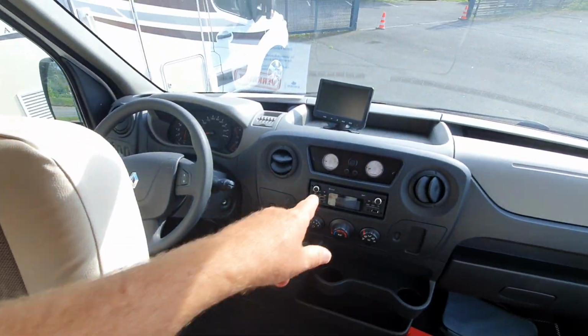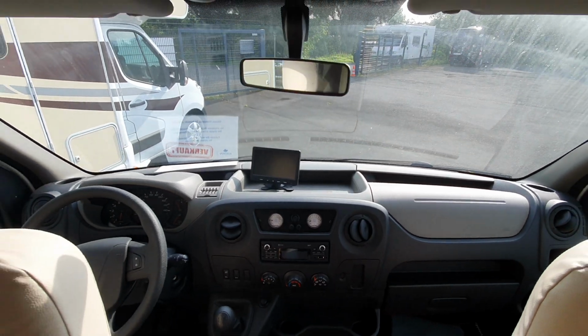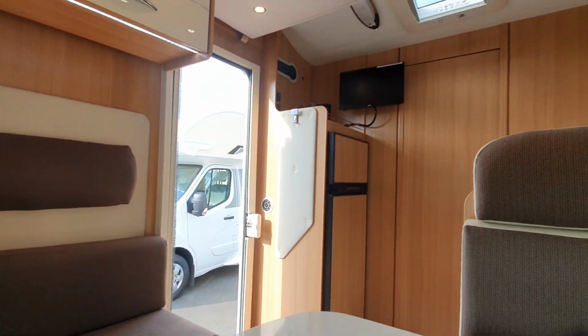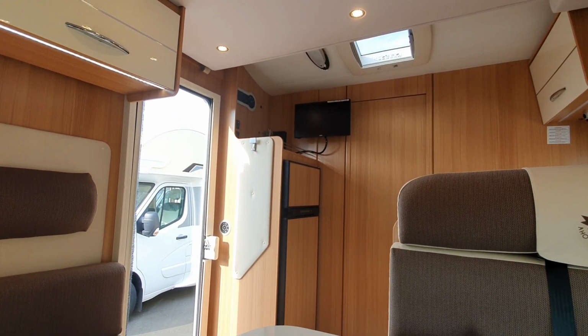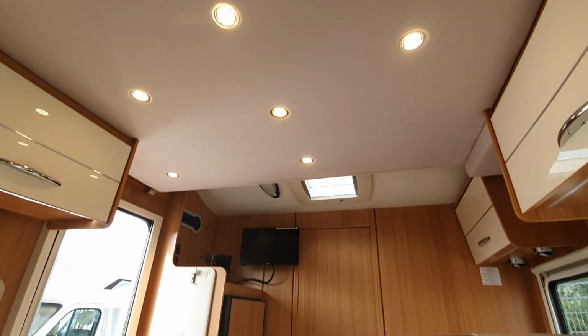I noticed they've also put these things. Oh, this has got the Goldschmidt suspension system in as well. Now, it is a pretty expensive thing to get, and Mr. Goldschmidt is a friend of mine, Dieter. He sold the company though to Hymer.